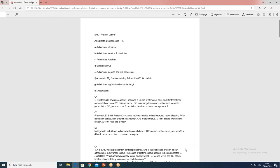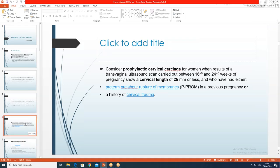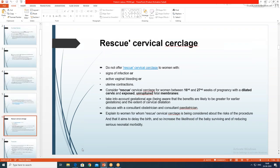There is one doubt from Dr. Kritika. She is asking till what week rescue cerclage can be done. I have mentioned till 30 weeks, some posts say that at 32 weeks also you can do. But after 30 weeks, I don't think rescue cerclage is done. Actually, only till 28 weeks, from 16 weeks to 28 weeks, and that too not for established preterm labor, only for exposed membranes. At later gestational age it is not much useful; benefits are likely for the earlier gestations. So till 28 weeks only you can do rescue cerclage, not after 28 weeks, according to guidelines.